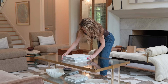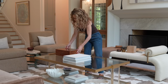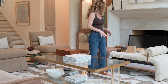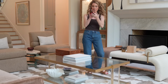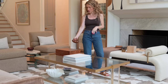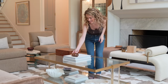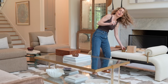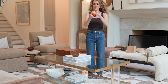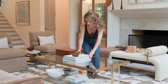Okay, so we've got those set. I love the size of that book actually. All right, set that there. Put this over here. Okay, now then, I pulled the little shell box, which ties into the burl, and I love that. And it feels very summery, so cute. And then also, for our little splash of metal, I've got the little brass box, trinket box, which is also adorable.